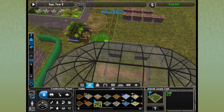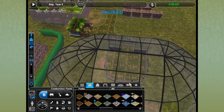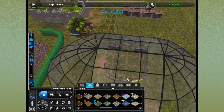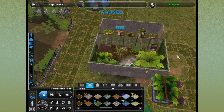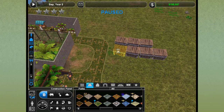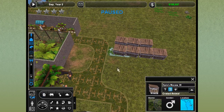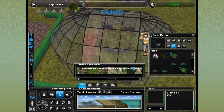There's that. And then this can come right down in here, where people can walk right in, and these will be where the macaws get to roam around. Nice! And we'll have to put a lot of decorative pieces, a lot of trees around this. So there's still a lot to do, but now we can get the Spix macaws settled in. So let's make sure they've got their tropical rainforest ground all put down.